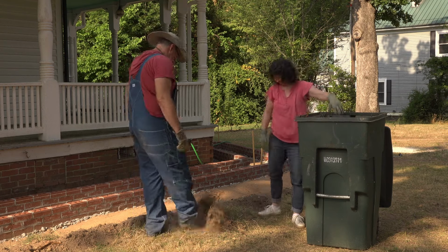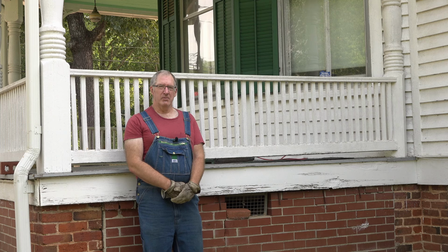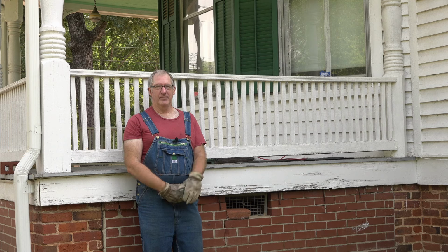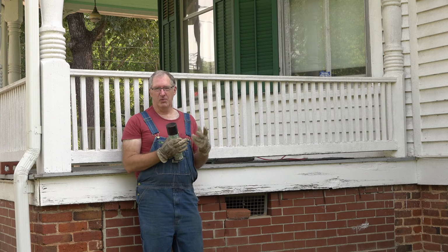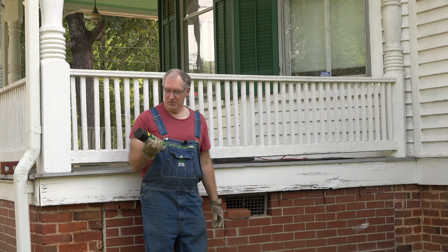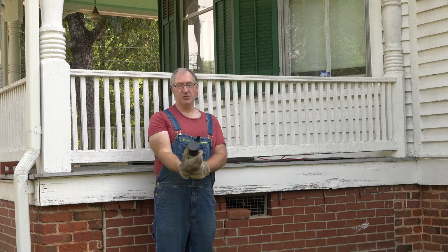Wasps, hornets, and other flying, stinging insects are a big problem in the summer months, and particularly down here in the south where it's really hot. They like to build nests, and they hatch their young, and pretty soon one becomes hundreds, and we don't want that. So we always have our wasp killer on hand. This is the kind that shoots 27 feet.